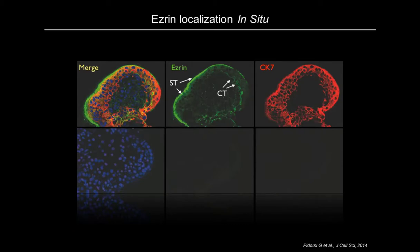And what you could see is Ezrin is highly expressed in the syncytial trophoblast layer, most highly at the apical pole, which is in contact with the maternal blood, but also at the cytotrophoblast level, mostly at the apical pole of the cytotrophoblast, where the cells need to fuse with the syncytial trophoblast. The last row shows the IgG control, and it shows no staining at all. So Ezrin localizes in cytotrophoblast and at the junction with the syncytial trophoblast, where it needs to fuse.